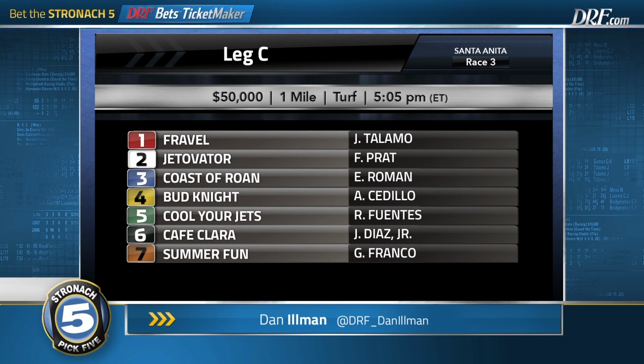He was outrun early, he was near the back of the pack while saving ground, he moved up along the inside, and he finished willingly. He's getting blinkers on, and I think he's going to show a bit more speed in his second start of the form cycle. I understand anyone that's starting to get a little bit tired of his act. He's raced 10 times, he's hit the board 7 times, he hasn't won a race. But I think this is a good spot for Cool Your Jets to show increased early speed. The pace should at least be fair, and I think he's going to be running late.